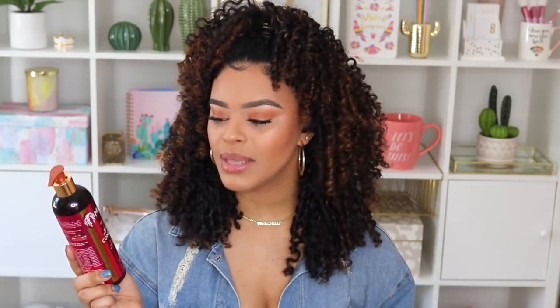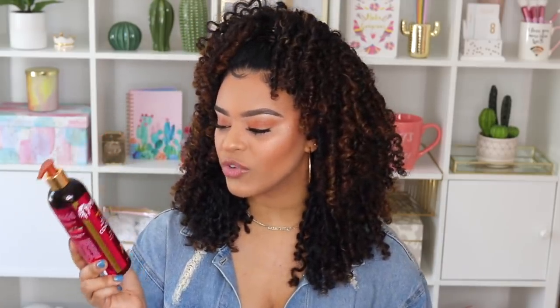Okay, so following up with shampooing, the next step would be conditioner, and I only brought one conditioner at the moment. This one is the one that I have personally been loving for quite some time. This is the Mielle Pomegranate and Honey Moisturizing and Detangling Conditioner. If you have not tried this one out yet, girl, you are missing out, because if you suffer from having stubborn matted knots, you need this in your collection.